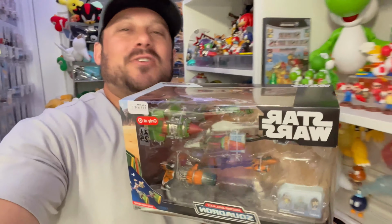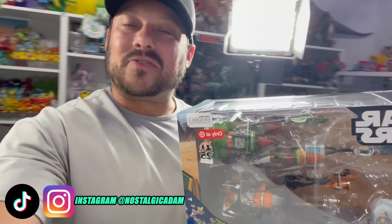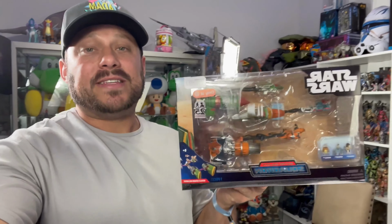Look what just dropped in from Target, the new Boonta Eve set. I've been so excited about this one. If you know anything about me and my passion for Star Wars, then you know that I'm a big fan of pod racers and just pod racing in general.